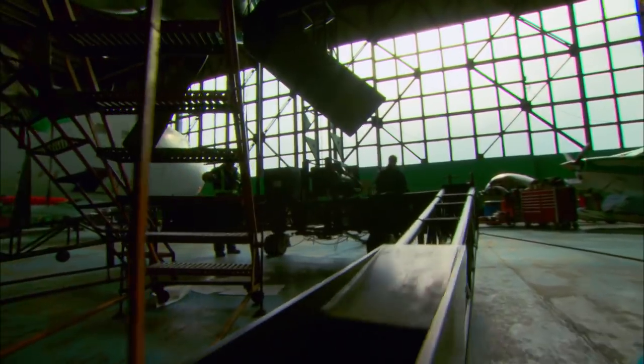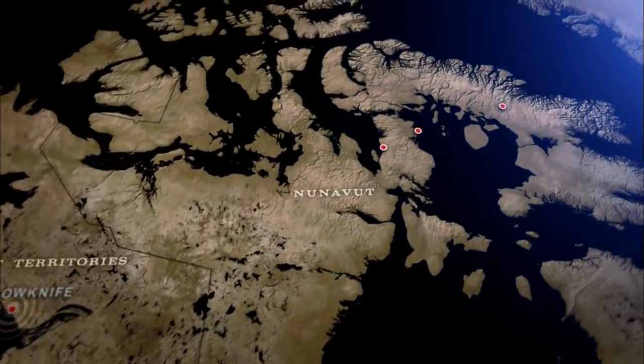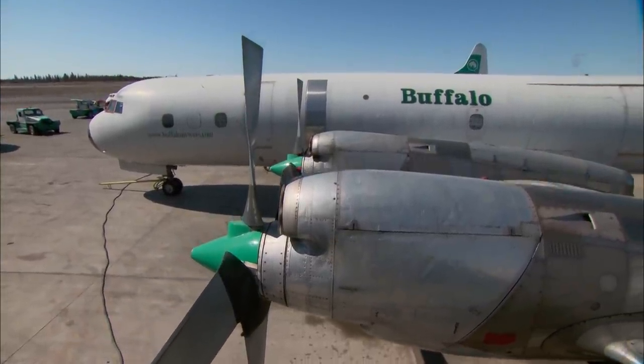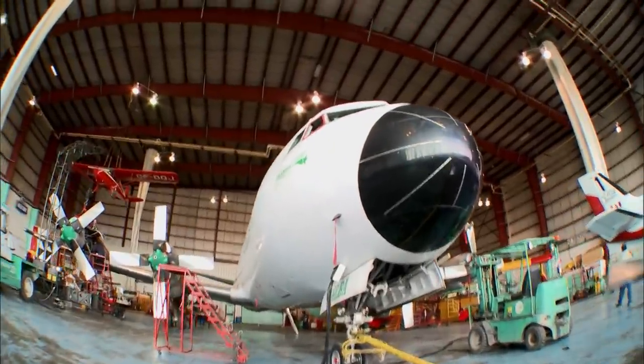Buffalo has landed a hefty contract. They need to haul diesel fuel to remote locations in Nunavut. The plane for a job this size is the turboprop Electra. It's the only one available that can do that kind of work in those kind of strips. Yeah, they're gravel airstrips, so it's gotta be a gravel-equipped airplane. But the Electra isn't ready to go yet.